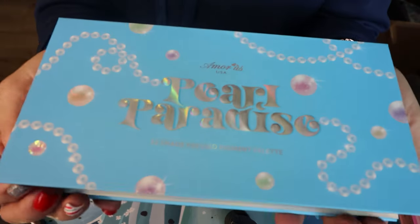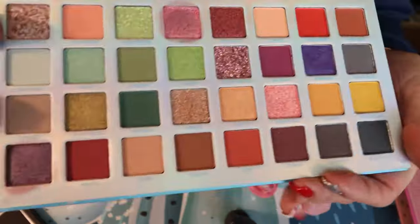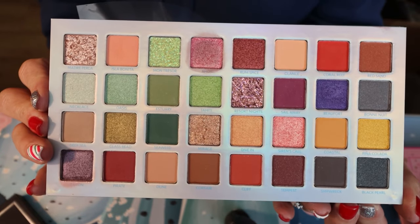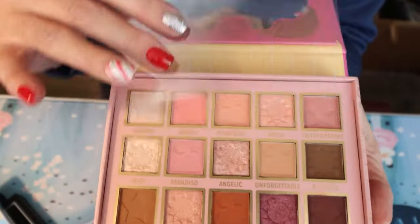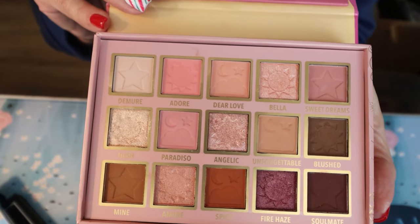Palettes from the brand Amore US. This is the Pearl Paradise palette. I got this in a subscription box and I was excited about it. I don't like the quality, unfortunately, at all. So I'm decluttering. And I'm also decluttering this one from Moira. This is a really thick, kind of annoying packaging, and it is just a neutral, neutral palette. Not even my favorite formula.